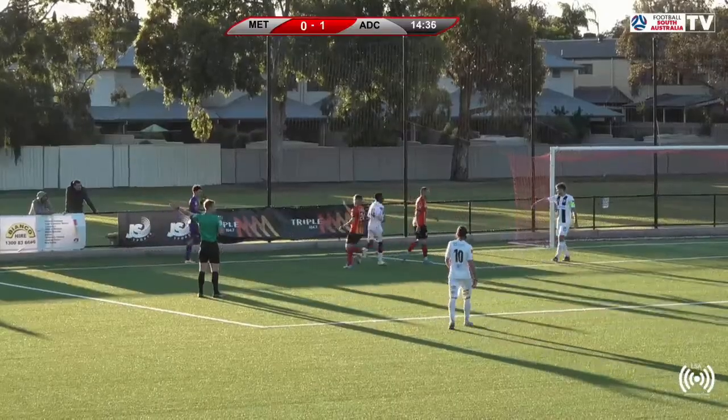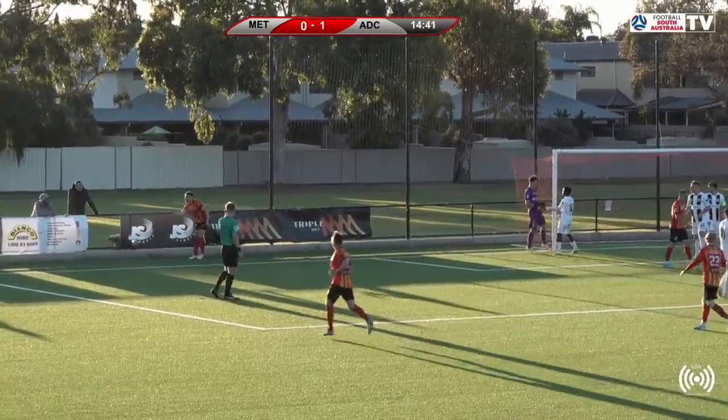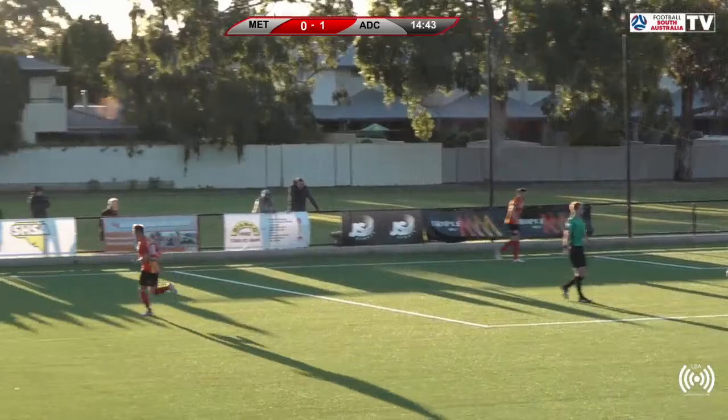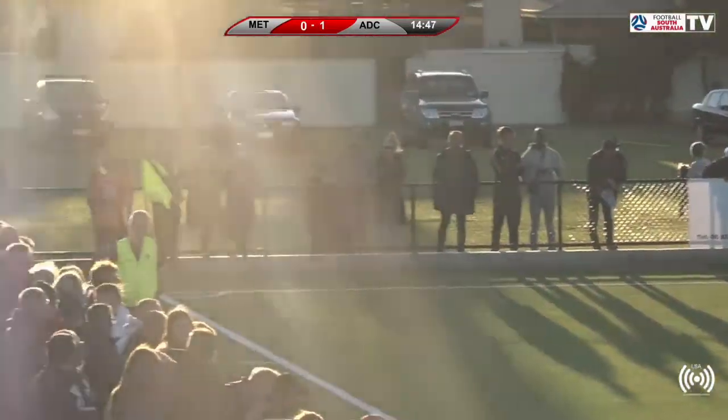And over the sideline, goal line. It is. It's a corner kick, first one. First for Metro? Yep, second of the game. Who are they going to sacrifice? I reckon either one of the strikers, Strain.